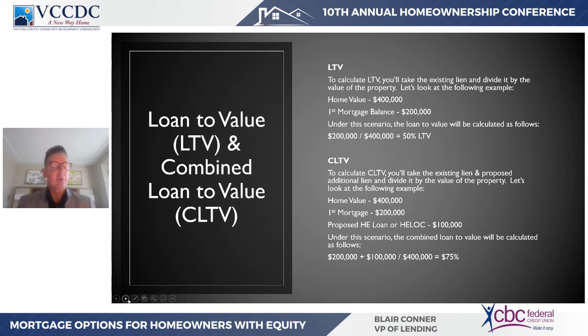So this goes back to what we talked about at the beginning, which is you have 50% equity in your home at that time based on the appraisal done by that lender. That doesn't necessarily mean you can access all that equity. As we talk about the fixed second and the HELOCs, you need to understand sometimes those products are more beneficial because some lenders go up to 90% CLTV, sometimes even higher, sometimes even 95% CLTV.